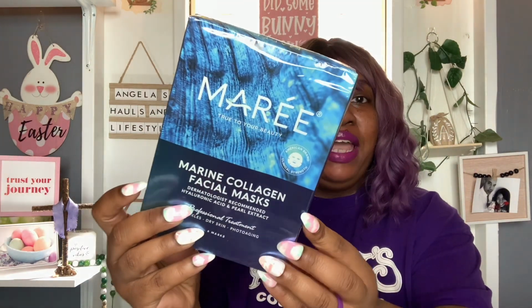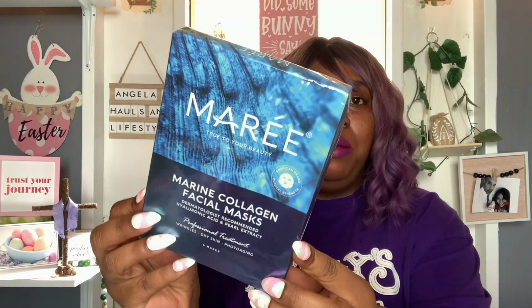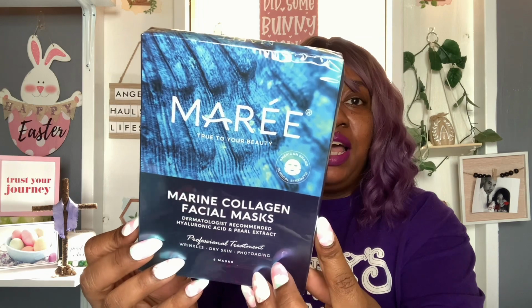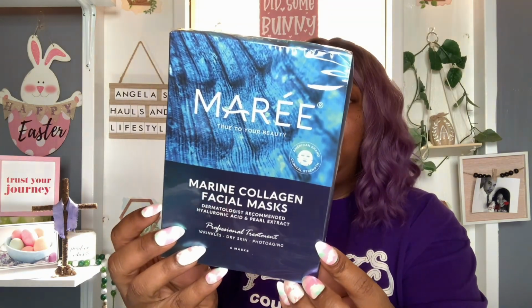So recently, a company by the name of Marie reached out to me and asked if I would review a few of their products. And of course I said yes, because it's all things skincare. And you know, I love some good skincare, especially a good facial sheet mask. And that is what they sent me. So this is what the packet looks like. They sent me a box of facial sheet masks, and they are absolutely beautiful, guys. I can't wait to show them to you.